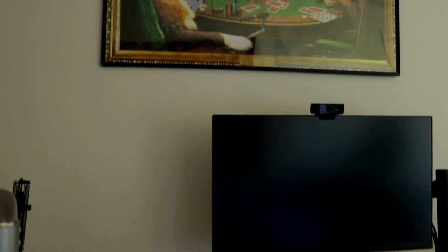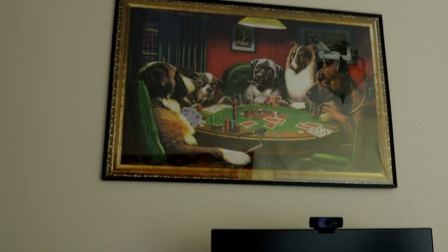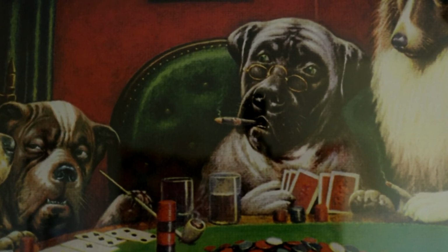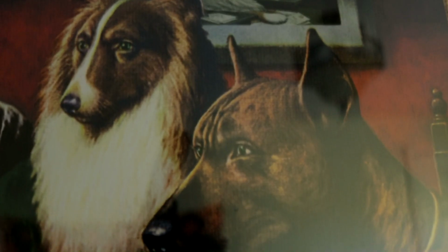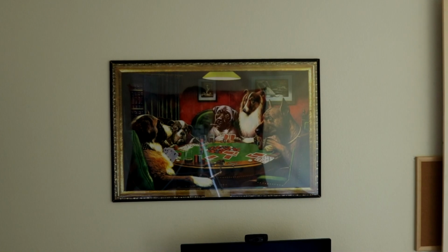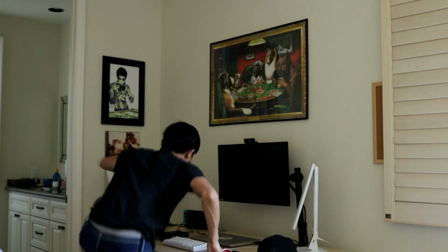The next thing I decided to do was take down this dogs playing poker poster that I had. I actually really like this, but the reason I'm taking it down is just because it feels kind of random in my room and it doesn't really go with anything. And one other small thing is that it's not centered with the monitor, which isn't really a big deal, but it is one other reason to move it.